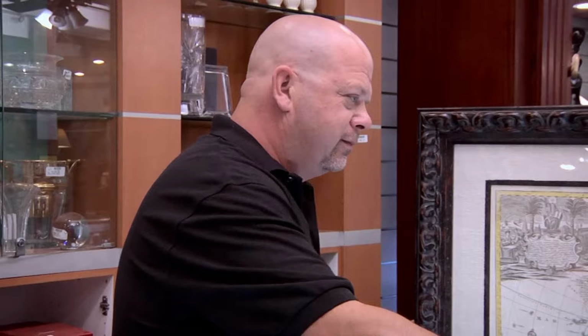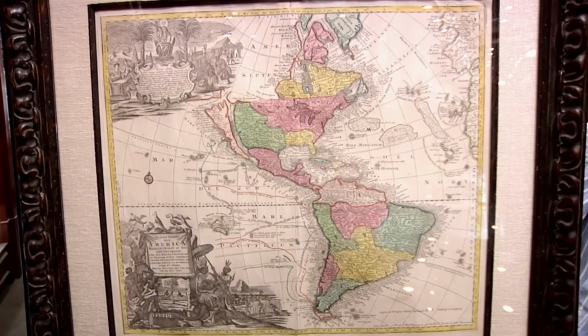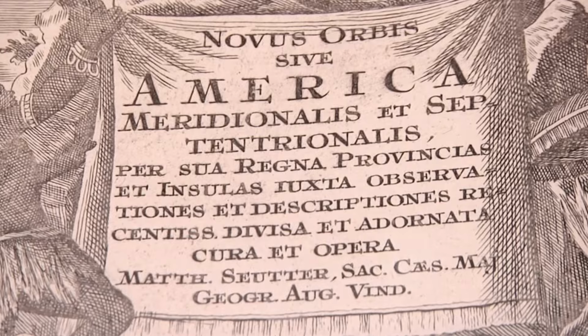That's amazing. Thanks, Mark. Not a problem, thank you. This is an 18th century print of this map, and it's in beautiful condition. So this is a very nice find to have come into the shop. It's made a little later than I was hoping. I go 1,500 bucks on it.